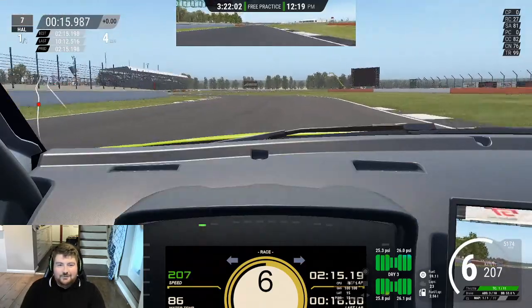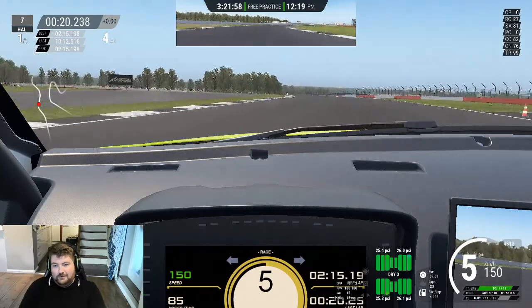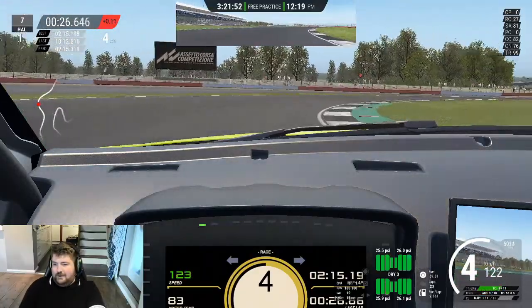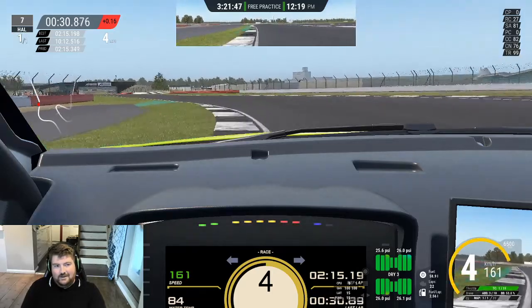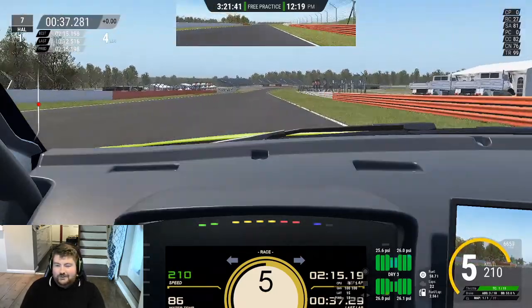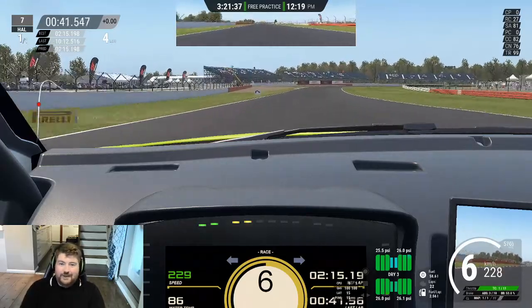As we head down to Beckett's, stay on all the curb on the outside, and try and use as much of the curb on the inside as possible, and then slow down in a straight line to kind of open up this exit a little bit and get yourself onto the gas. There we go, you can now see the delta up in the top left hand corner just going down. So now I'm gaining time all the way down this straight from opening that exit up a little bit there.